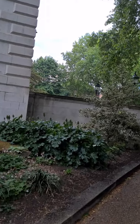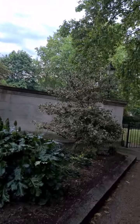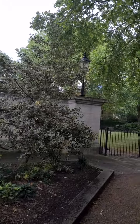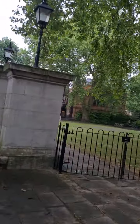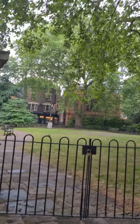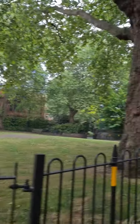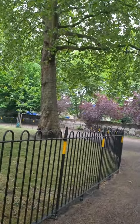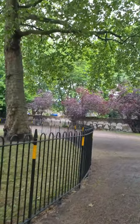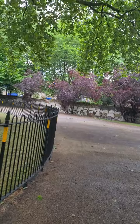I've shown the outside of this one before on my page a while ago. Never been able to do the inside of it. Had to attend a church service to be able to do that, and afterwards, after the church service, you get invited back for tea and cakes at the vicarage, which is very nice, really.